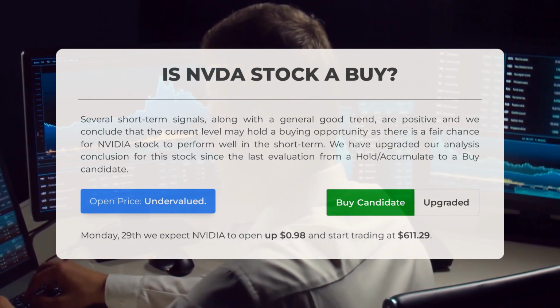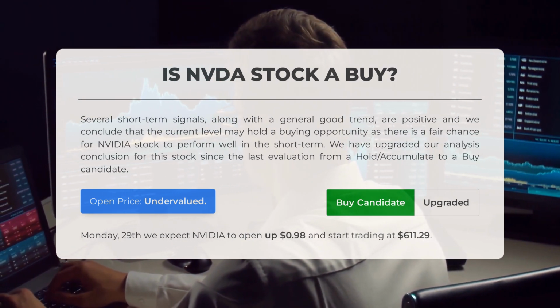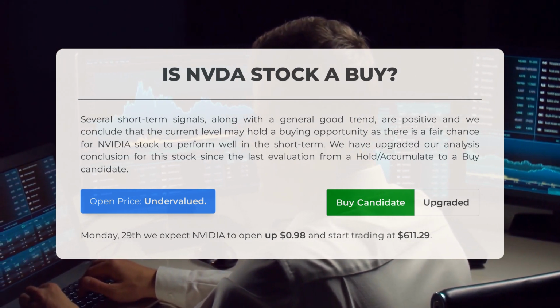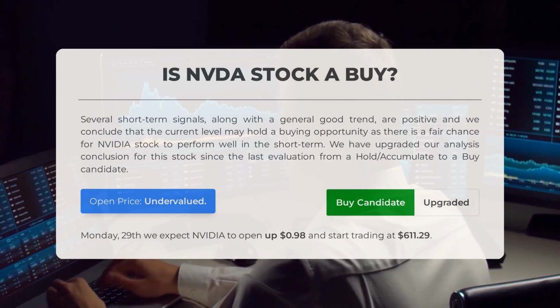Furthermore, our systems indicate that the current price is undervalued, considering the volatility and movements observed in the last trading day. Looking ahead to Monday, January 29th, we anticipate Nvidia to open with a 98-cent increase, starting its trading at $611.29.